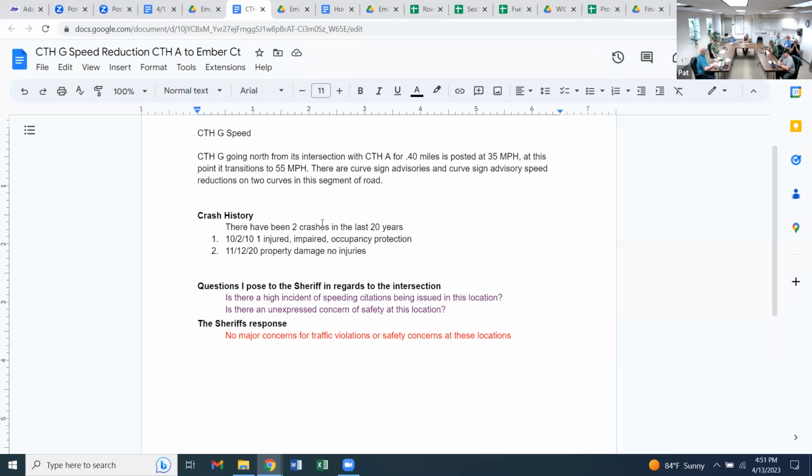I went back and pulled some crash data in this area. Similar things. Found two accidents in that area. One indicated in 2010, impaired driver, occupant protection. And then another most recent one in 2020, where it was indicated that there was some property damage, but no injuries. Asked similar questions to the Sheriff's Department if there was a high incident of speeding citations or things in that location, or if the officers or the sheriff had some concerns. And the sheriff responded that he didn't have any at this point in that area.